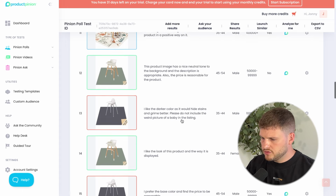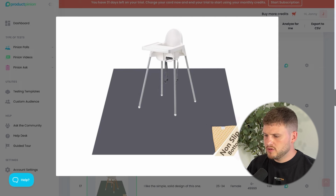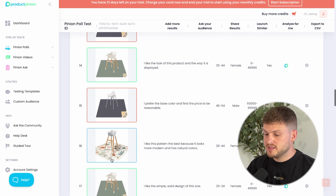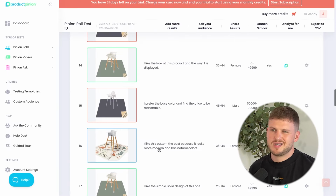And also, as we were scrolling, I saw on here a few times that people still pull out the fact that it's non-slip. And it's because they have this non-slip button. Now that's not TOS compliant, so I wouldn't necessarily do it, but I want to see if it makes a difference. So I would run another test, and on my image, I would put non-slip bottom, and just see if it makes a difference.